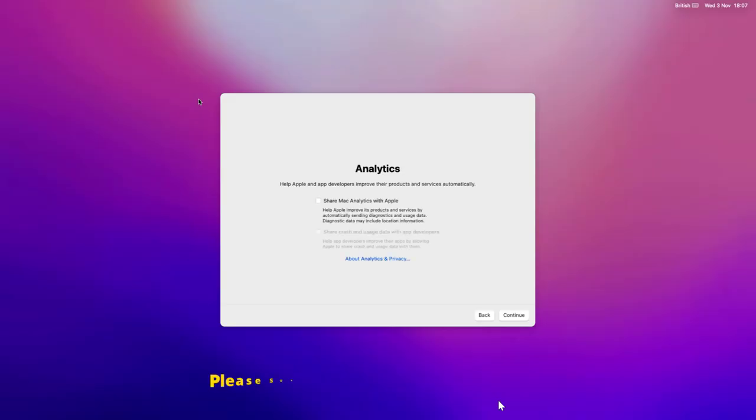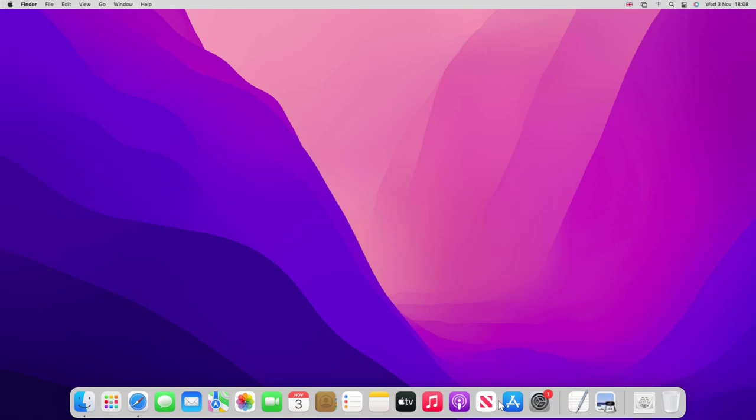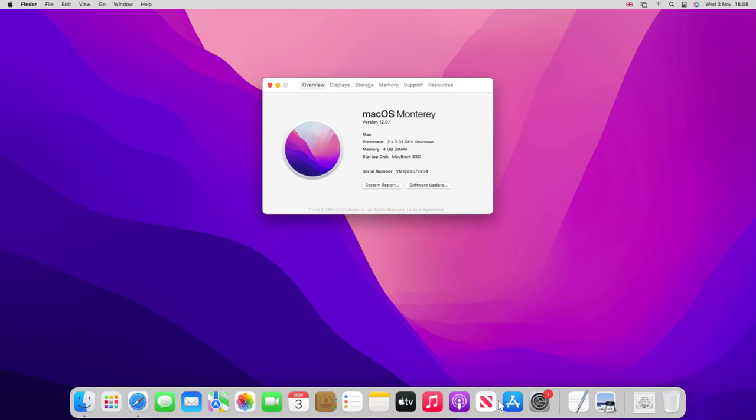See that? See? Now, if you do want to share your analytics with Apple, you go ahead and click this. If you don't, just leave it as it is. So click continue. See? See, so we successfully upgraded macOS Big Sur on VMware on Windows 11 to macOS Monterey on VMware on Windows 11. See that?